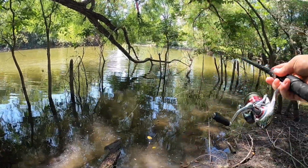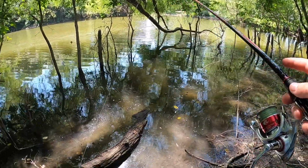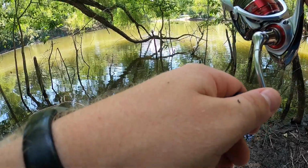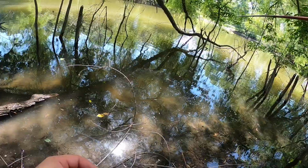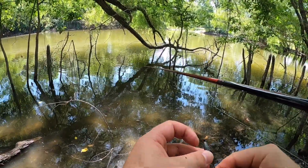So I'm assuming those fish are just sitting, just hanging out all in here. I say those fish, that may have been the only one, I don't know, but we're gonna give that another try, see if there's not more hanging out over there. Ooh, missed him, missed him. I don't think that was anything huge, but still a bump, still a fish.